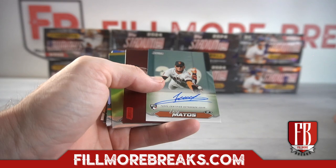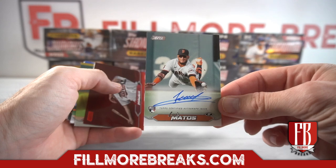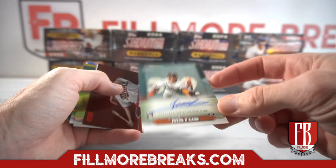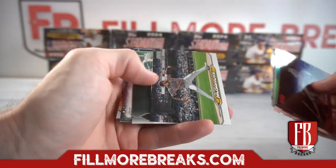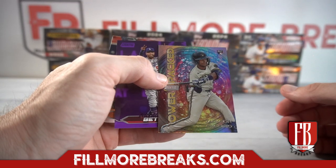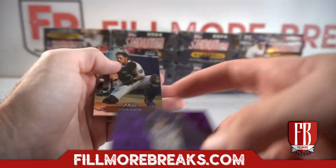Who's Matos Giants? Nice. Diving attempt. Do you think he catches it? I think he misses it. Trio. Mookie Betts purple to 75.